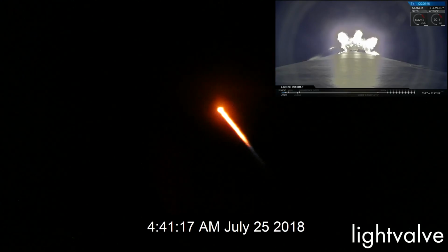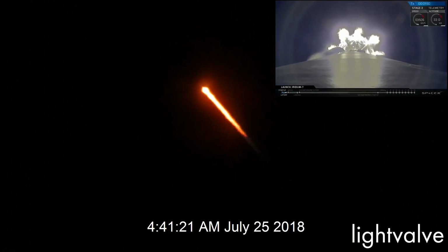Next activity we hear call out is the start of MVAC chill. That's again preparing the turbo pump on the second stage. And we've heard the call that the chill looks good. Hawthorne acquisition of signal. That means our antenna here at Hawthorne has also acquired the first stage and the second stage.